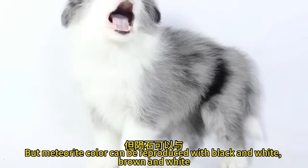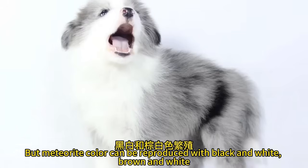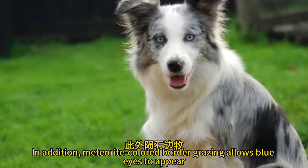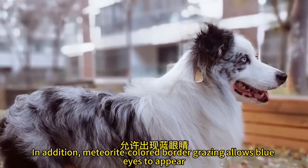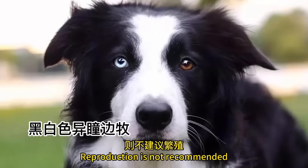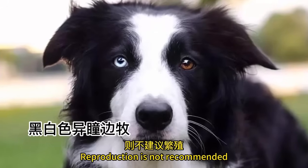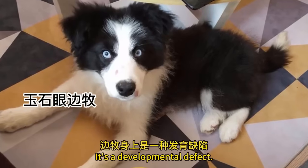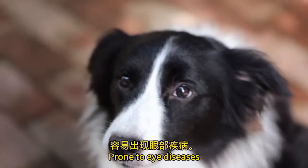But meteorite colors can be reproduced with black and white, brown and white. In addition, meteorite-colored border collies allow blue eyes to appear. If other colors appear with blue eyes, reproduction is not recommended, because blue eyes on other colors are a developmental defect, prone to eye diseases.